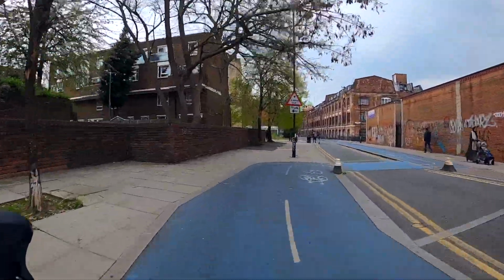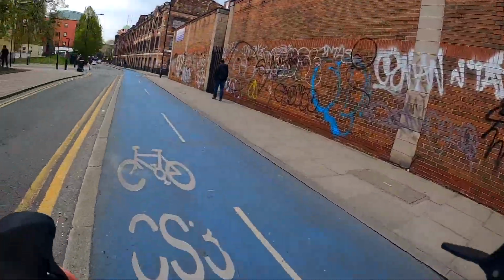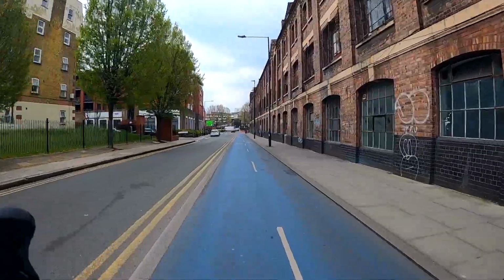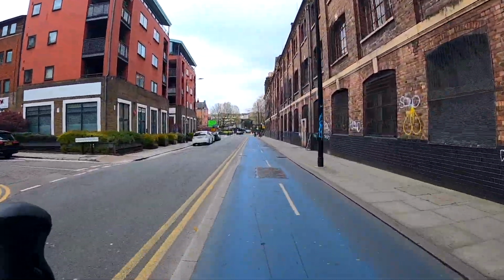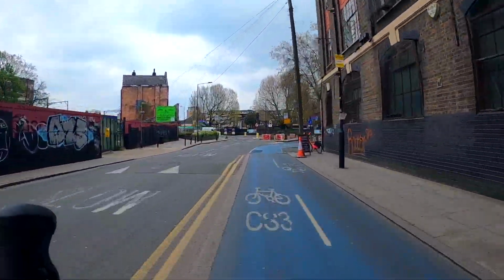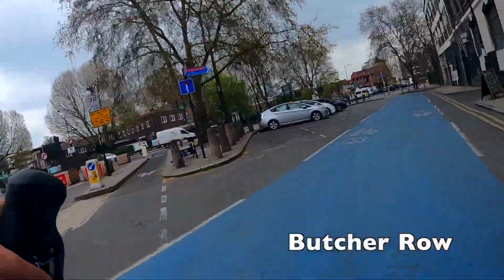There's a funny bit here, by the way, where you have to cross the road. Make sure you check before you cross that road. I presume they switched sides because there was more space on one side or fewer side roads or something like that. But yeah, that's a pretty dangerous design back there. You need to be careful that there's not any cars coming.